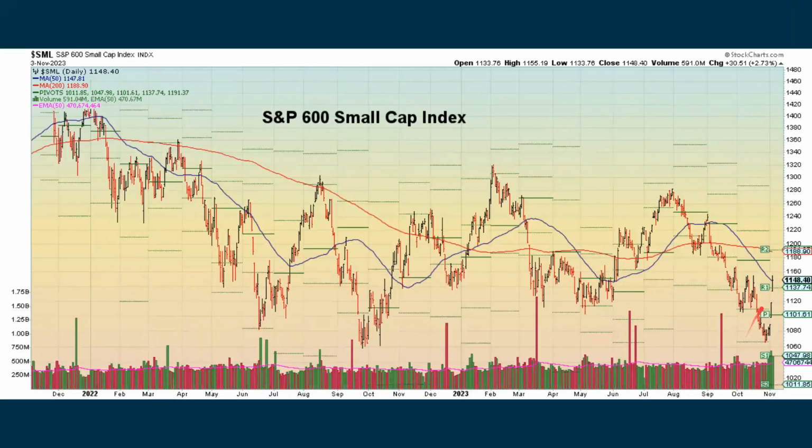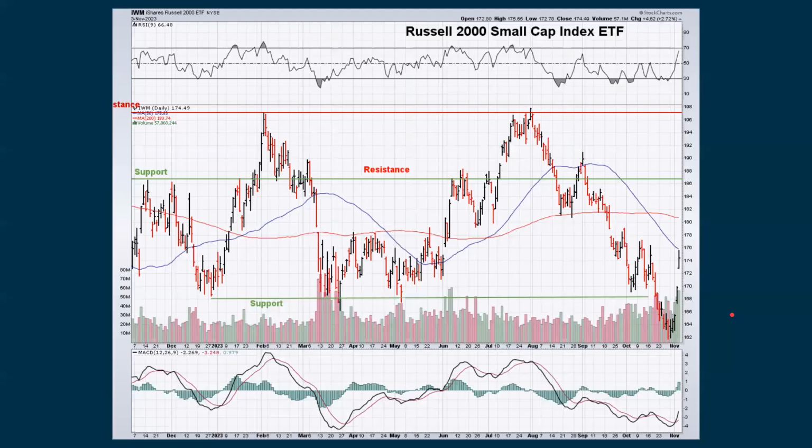The small caps were really up. They came all the way back up to their 50-period moving average, but they're still in a longer-term death cross. But man, they just shot up on Friday. And when we look at the Russell 2000 small caps, we're above 50 and advancing with the RSI. That's positive. We're coming up to the 50-period moving average. That could be overhead resistance. And on a momentum basis, we are positive.